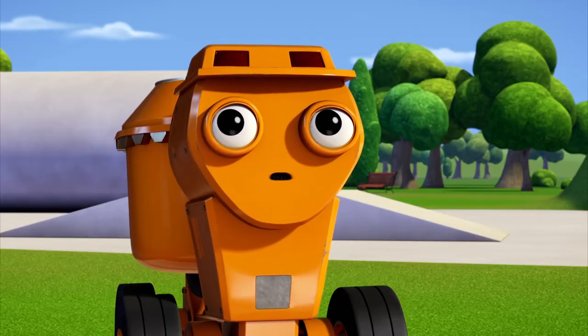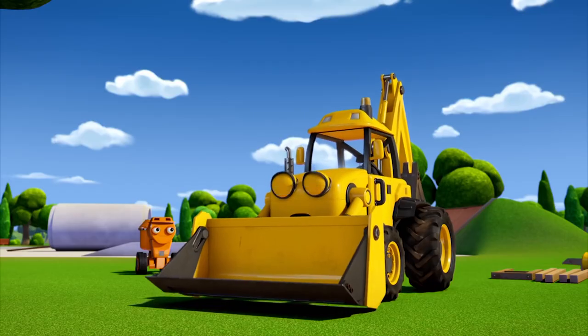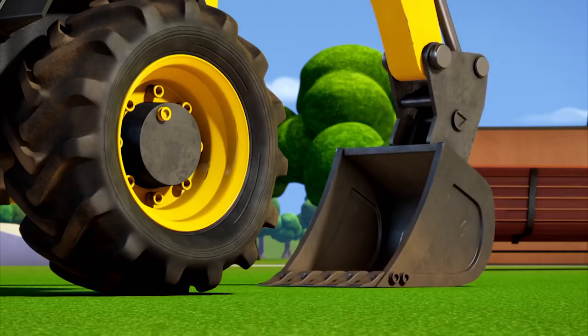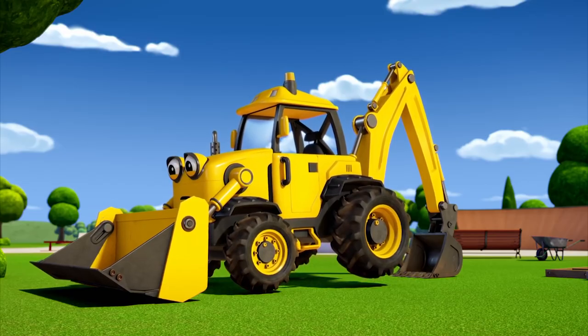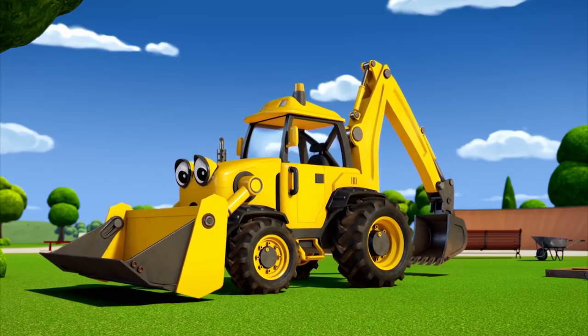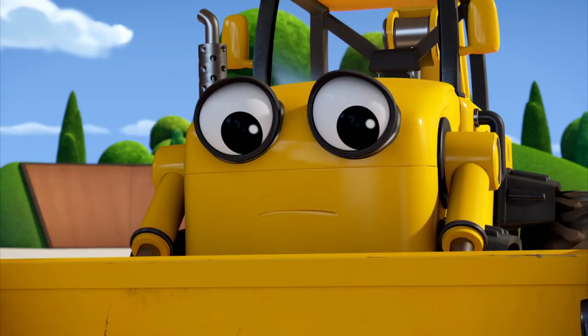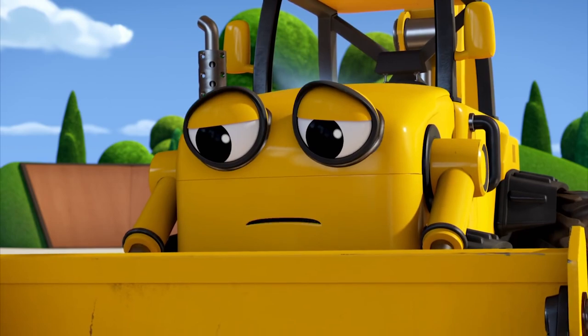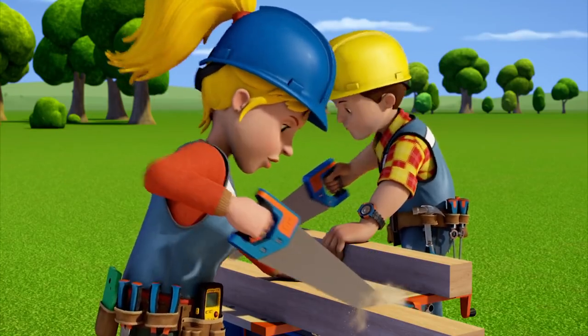But how are you going to get all the way up on your bucket? Well, to start with, I just need to lift my back end up a bit. I'm doing it! I'm doing it! Oh. Maybe you just can't do a bucket stand, Scoop. No, maybe not. One more push-up bean to go. Me too.